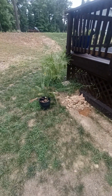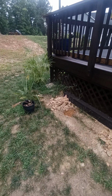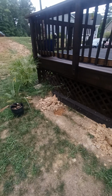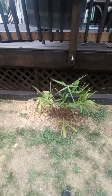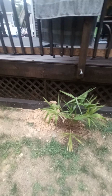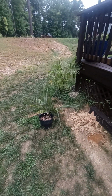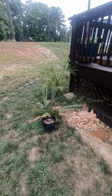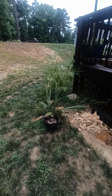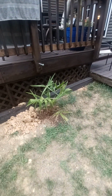Everything's doing really well. We've got some new additions to put in the ground, and we'll be heading into our first winter with palm trees in the ground and working on what kind of protection I think we're going to need. So if you're interested in growing palm trees and tropicals and cold hardy tropicals in Virginia, we're zone 7B, 8A, on that kind of cusp, then definitely follow along as you learn and I learn.